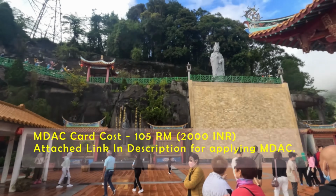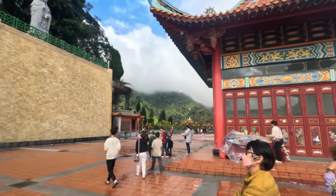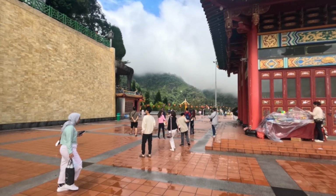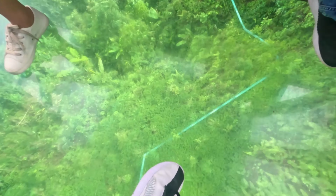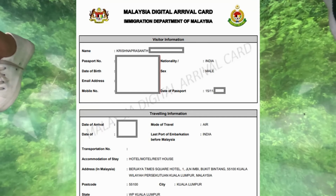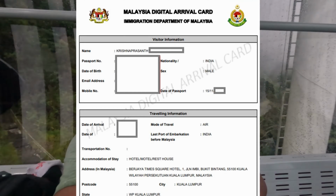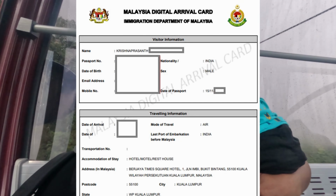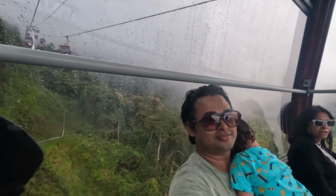I received the MDAC card via email within 10 minutes after applying in the portal. That was one of the fastest e-visas I received in recent times. I'm sharing an example of my received arrival card for reference. You can see I have filled in the personal details, accommodation details, and return ticket details also. You need to fill it in for each passport holder traveling with you, with no age bar.